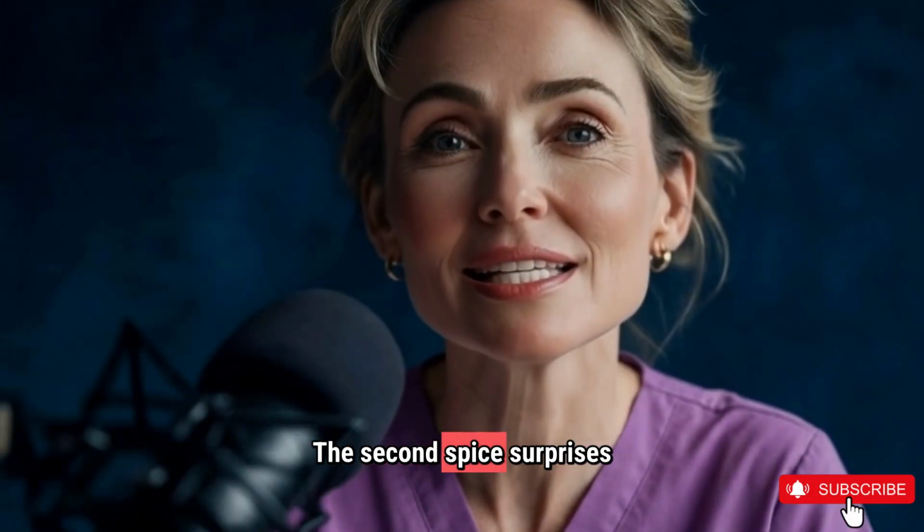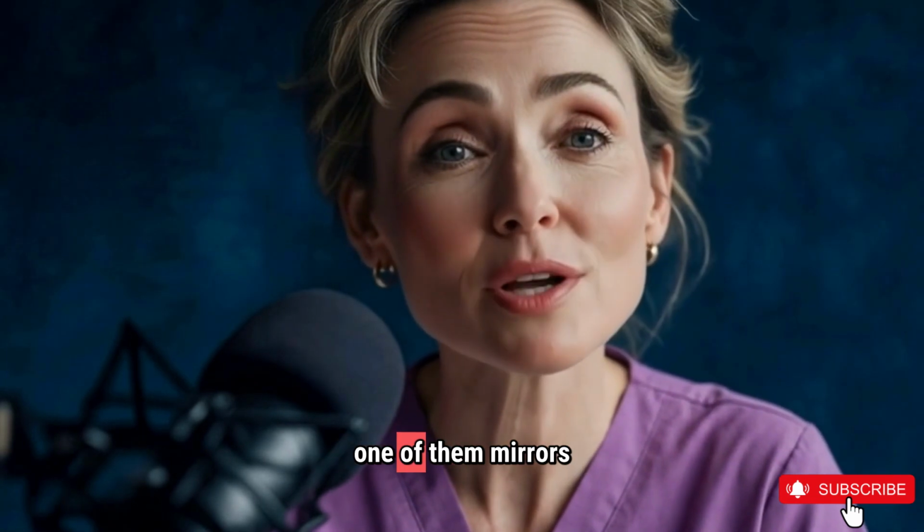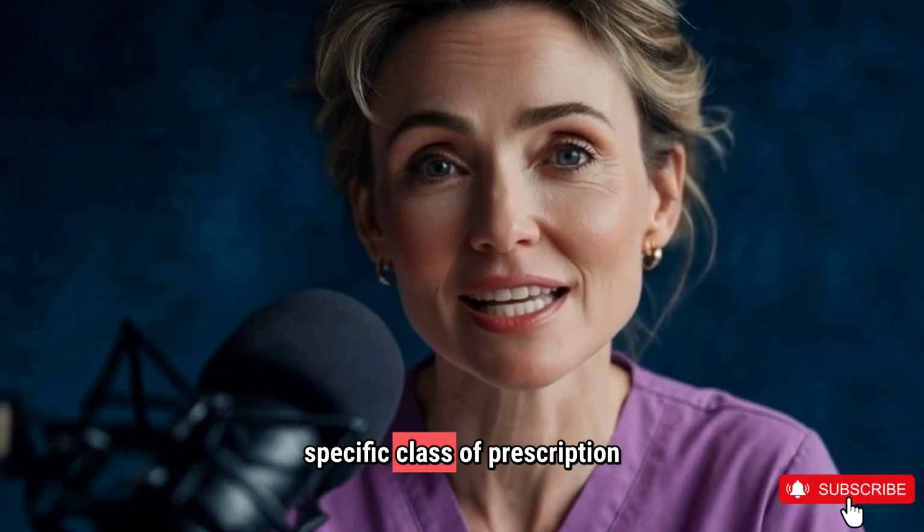The second spice surprises most people when they hear it. Ginger appears to work through 2 separate blood pressure mechanisms, and one of them mirrors the action of a specific class of prescription medication. Here's how.